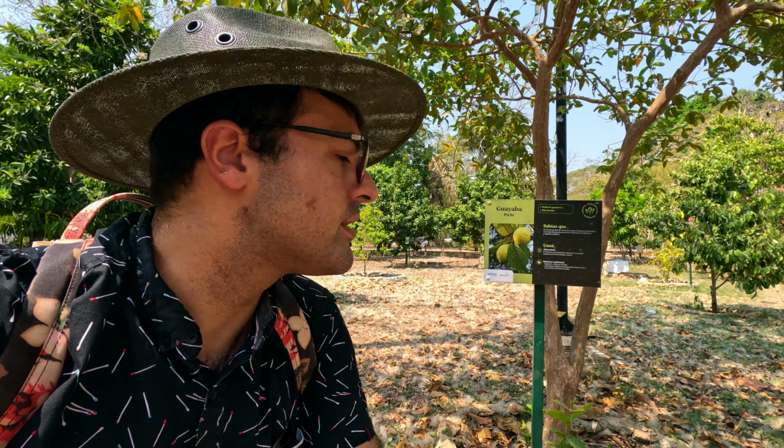If you are curious about the local plants and the fruit that comes from these plants, this might be a great place to check out because you can see the different labels of the different plants on the trees. For example, right here we have guayaba, which you might be familiar with as guava. And guavas are really good, so if you ever run into a guayaba, check it out.